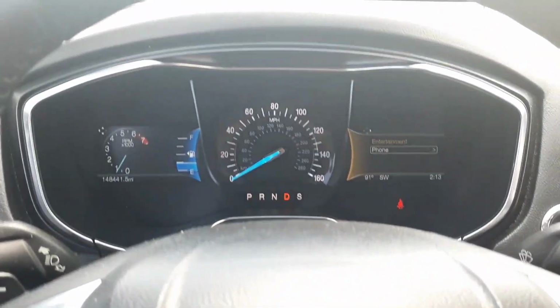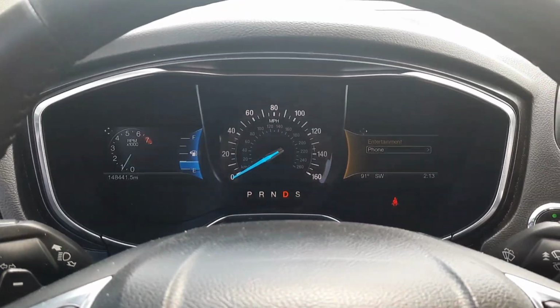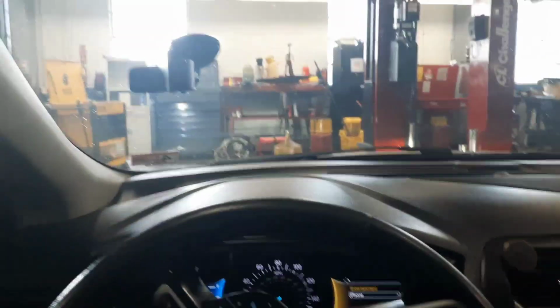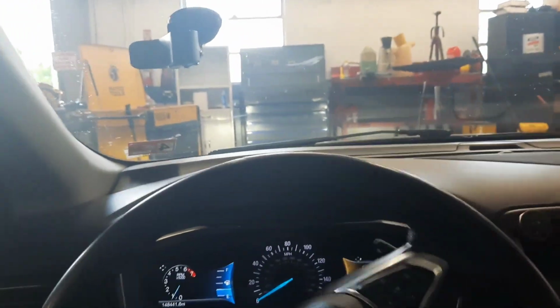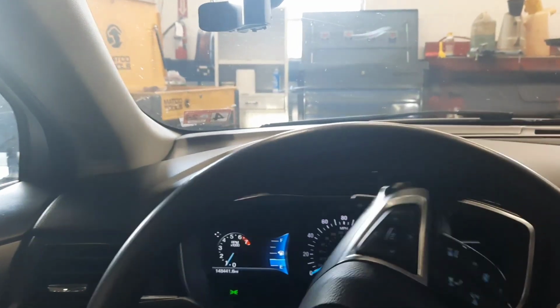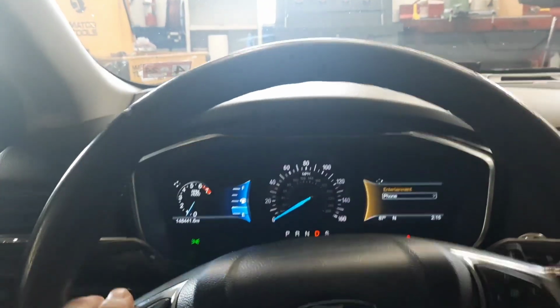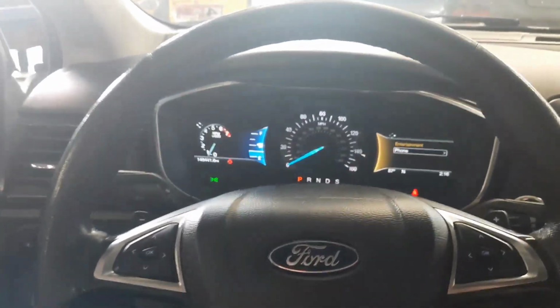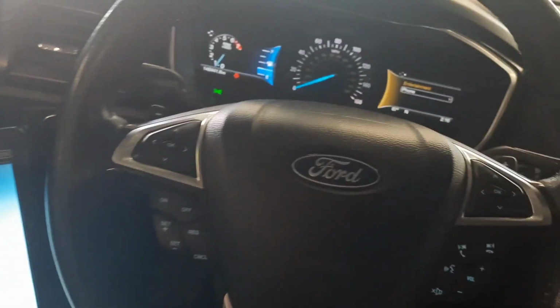Let's see here. No? Okay. Let's see what the scan tool says. Alas, here we are in the shop. I will retrieve the scan tool device and attach it to this automobile and see what it tells us. Write down in the comments what you think the code's going to be, if there's a history code in here.